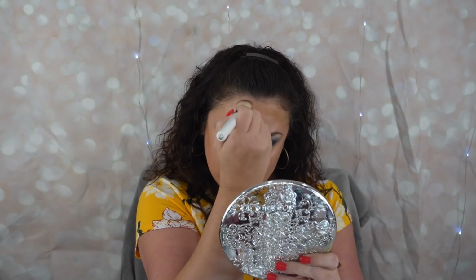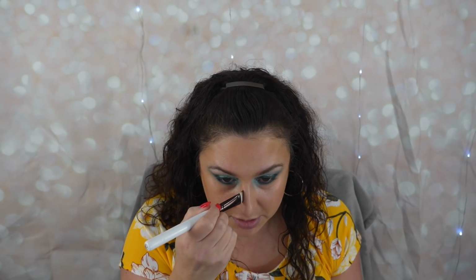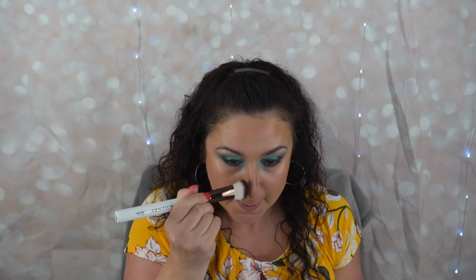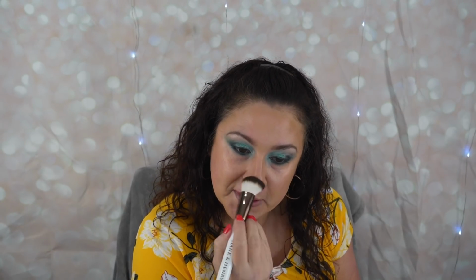So pretty. It layers over products so nicely. It blends out so beautifully. I'm going to take my Hank & Henry brush and I'm just going to do my nose. And then I'm going to go back in with another Hank & Henry brush, and I'm just going to blend that up wherever it needs to be blended. So pretty. Love that shade. Love it.